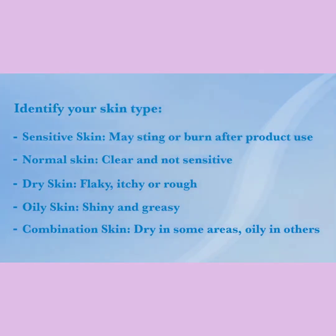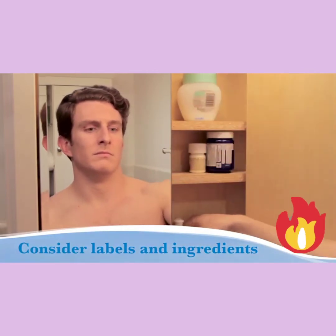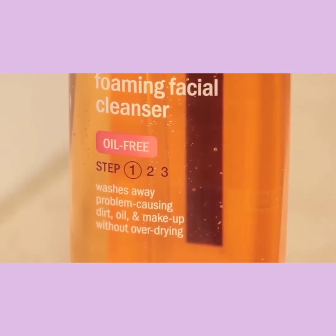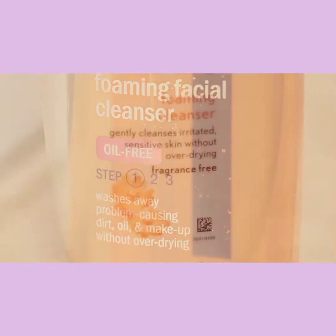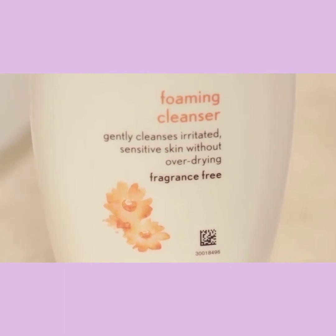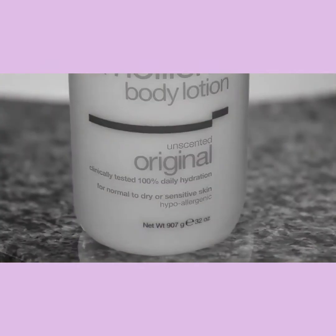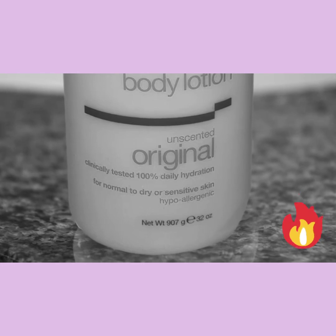Understanding your skin type will help you learn how to care for your skin and select skincare products that are right for you. Consider product labels and ingredients. The skincare products you choose will depend on your skin type. If you have acne-prone skin, look for cleansers and moisturizers that say oil-free or non-comedogenic, as these won't clog your pores. If you have sensitive skin, use mild, fragrance-free products. Products containing fragrances can leave skin feeling irritated and dry. You should also beware of products labeled unscented, as many of these contain masking fragrances that can still irritate your skin.